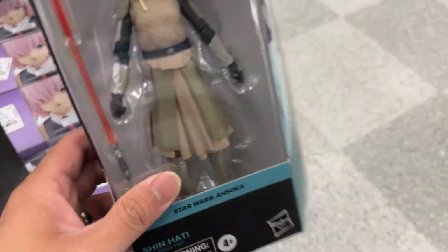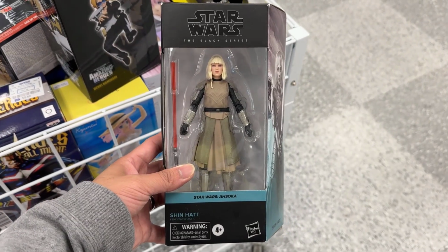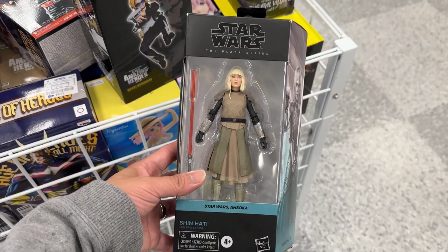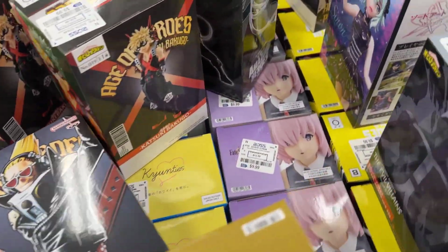I did see something different among the anime figures. This Star Wars Black Series Shin Hati from the Ahsoka series. I never saw it, but going off the lightsaber color, I assume... evil person? She's $6 by the way.